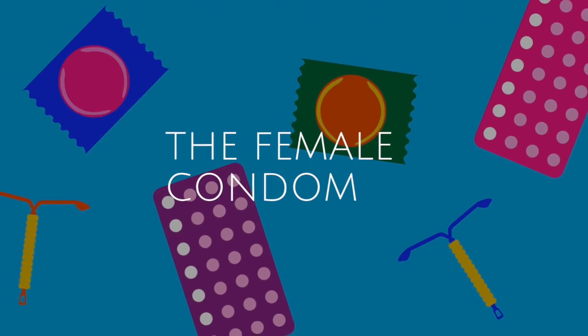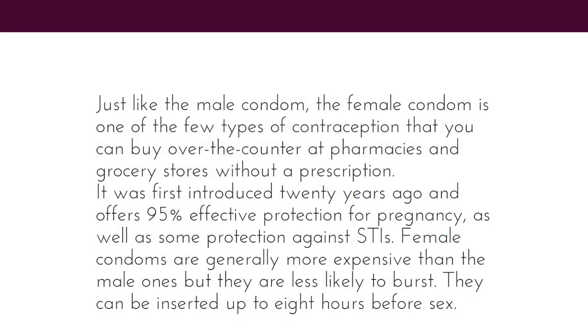The female condom. Just like the male condom, the female condom is one of the few types of contraception that you can buy over the counter at pharmacies and grocery stores without a prescription. It was first introduced 20 years ago and offers 95% effective protection for pregnancy, as well as some protection against STIs. Female condoms are generally more expensive than the male ones, but they are less likely to burst. They can be inserted up to 8 hours before sex.